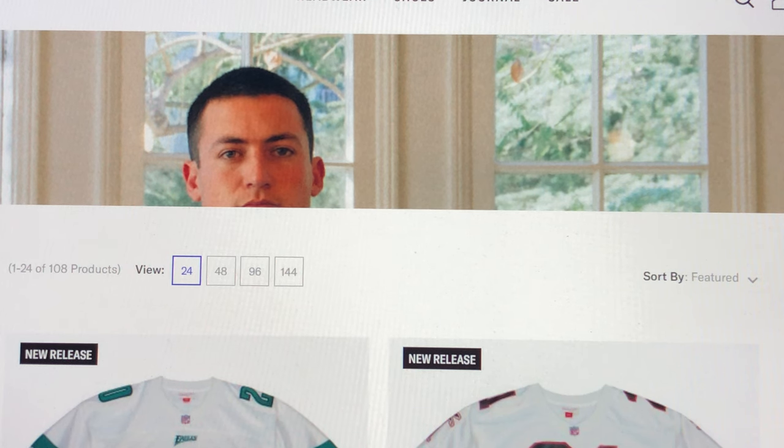we do have some new releases. Now, last time I checked the Mitchell & Ness site around lunchtime on Friday, I didn't see anything new. I was going to go into this saying, okay, it looks like it's a light week for Mitchell & Ness, so maybe we'll just do Fanatics.